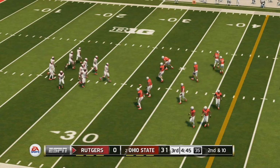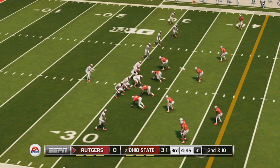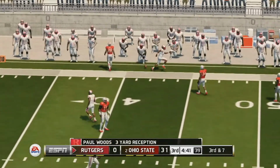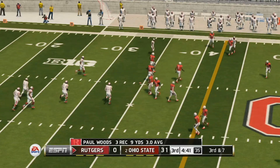Second down, 10 to go. Ball on the 32-yard line. They come out in an empty backfield. Caught, open field. He's out of bounds at the 35-yard line. That makes it 3rd and 7.